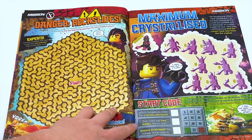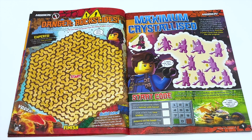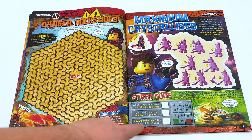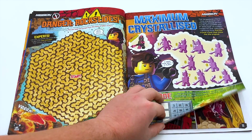Then turning to the next page, we have Danger Rock Slides, and this is just a big giant maze. This one's a game where you have to figure out which silhouette matches the Vengestone Warrior, and that also corresponds to this game down here, where you have to figure out a secret code based off those images up there. I like how it's sort of two games in one. That's a cool way to mix things up.